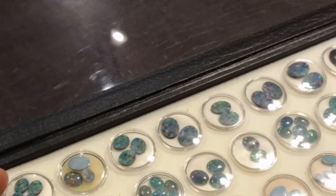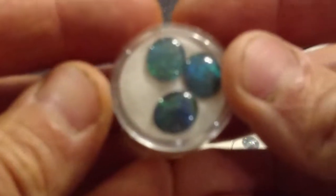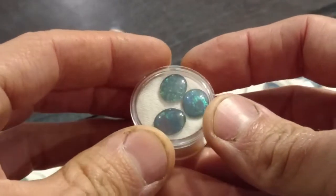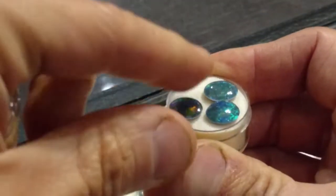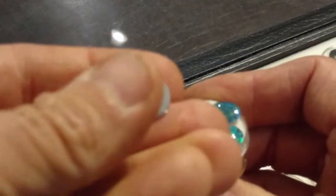There's different types of triplets as well. These triplets here are made using thin slices of opal. They have an onyx backing and usually a clear quartz cap. And you can see that when you look at them in the side and on the back. The backs are almost always white or black. And if you look at the side, you'll see a transparent dome top.